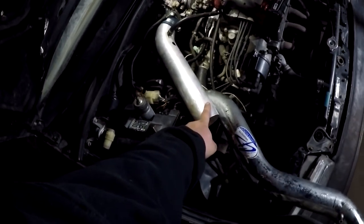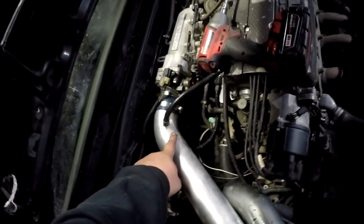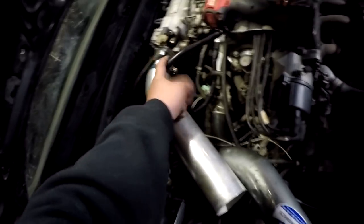and just try to make the best of the situation, right? So this was the original piece that came with the car. I'm going to patch that up. I'm going to get rid of this barb and this vacuum. I'm going to patch that up. This is coated. I found this in the backyard.